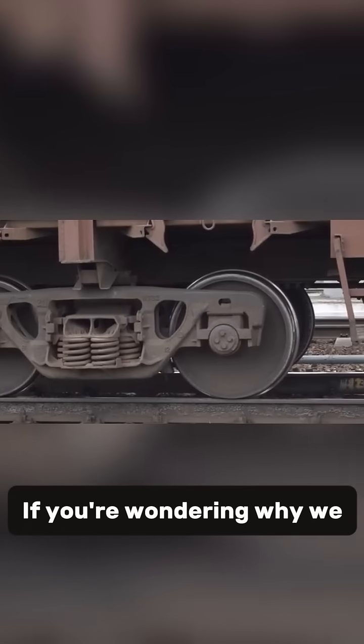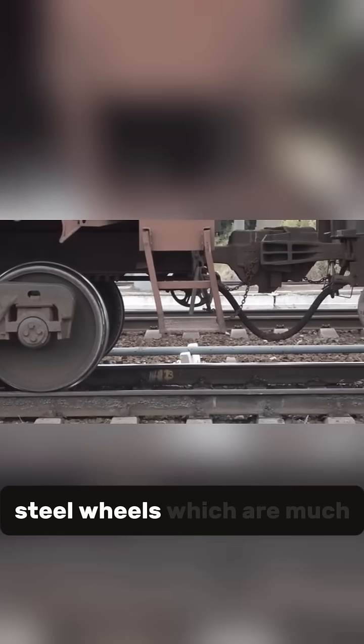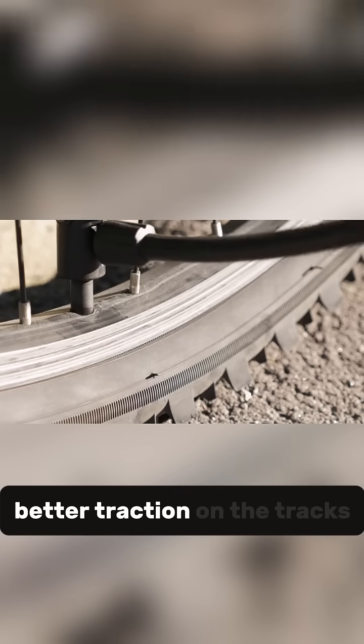If you're wondering why we don't have tires on trains, it's because they run on steel wheels, which are much stronger and more durable. Plus, the steel wheels provide better traction on the tracks.